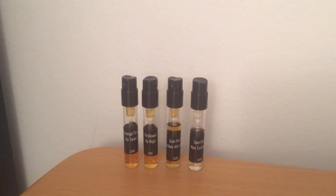This one is Orange Star. It was released in 2010. Top notes: fresh oranges and clementines, orange blossom and lemongrass make up the middle, ambergris, tonka bean, and vanilla make up the base. A 50 ml of this one will run you about $135. And guys, this one's really easy to dissect for me.